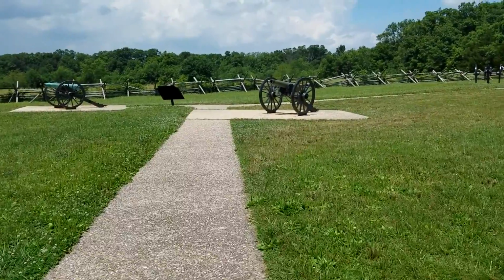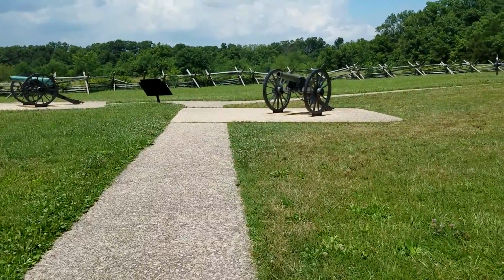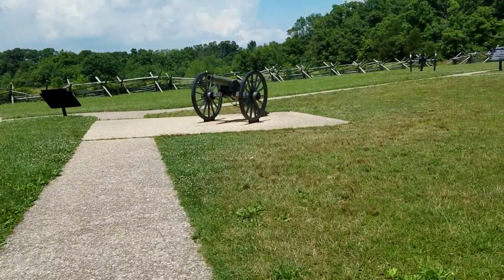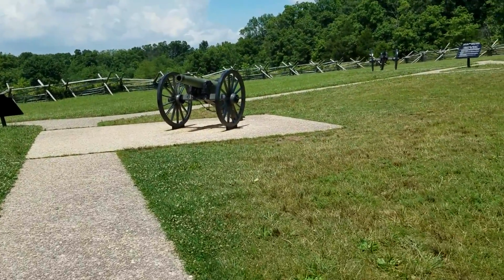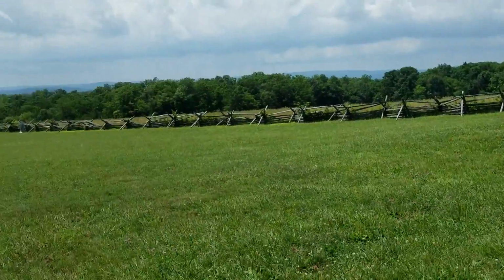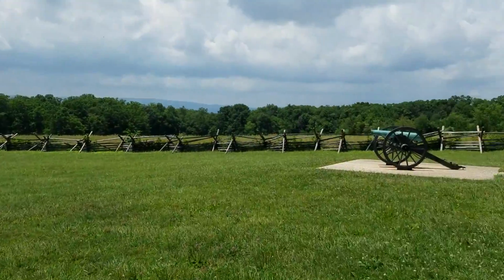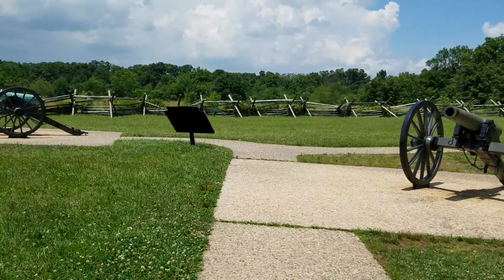Anyway, Gettysburg Battlefield National Park. We're gonna see how this war took place. It's pretty cool. They have it all mapped out. I'm at stop two, because stop one is, oh, you actually can't see it from here anymore, but it was all backed up with cars. So I will go back to spot one later.